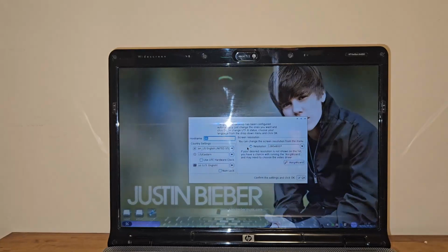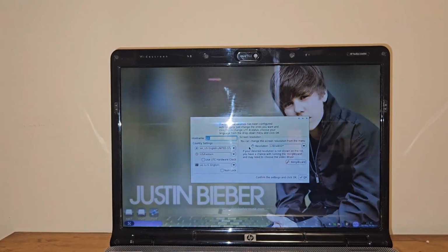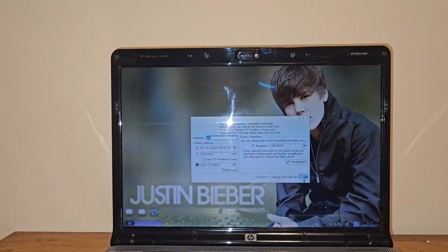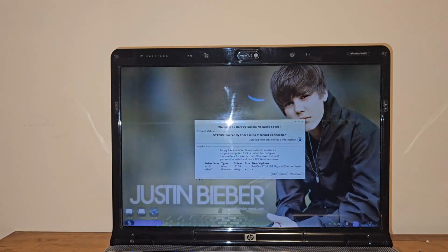Alright guys, well, this is the Justin Bieber Linux distro. So like I said, we were going to be taking a look at this one. So let's get this started. We're going to just say yes to all these settings so we can get started by looking at it. Nothing has changed. Perfect. Alright.